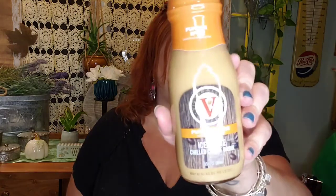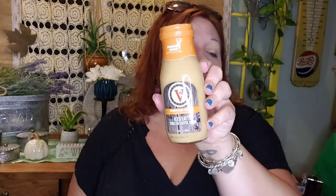So I did pick up a bunch of these and I'm going to check it out and let you guys know if I liked it or not. But it's pumpkin spice and maybe it's great. We'll see. One of the next items that I picked up that I only found one of, and I was kind of upset. It's a little bit mangled, but it's still good.